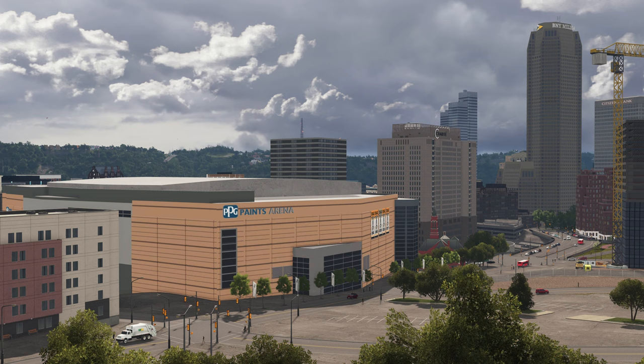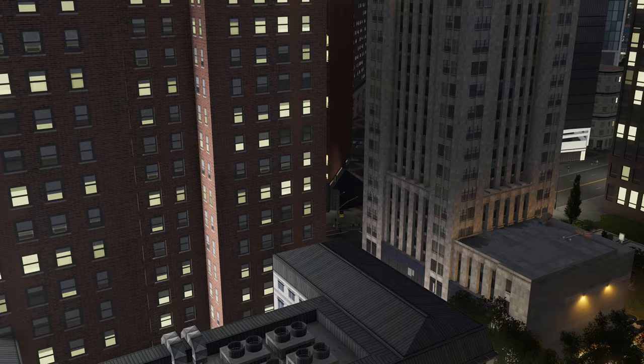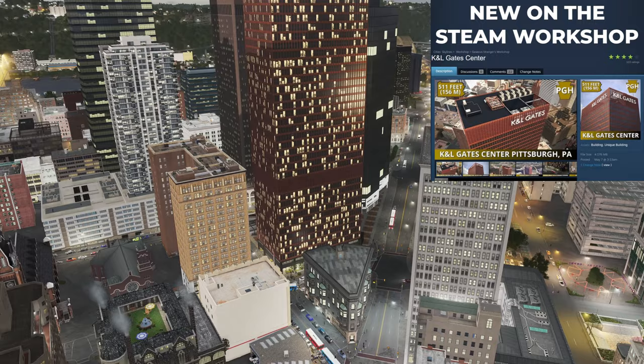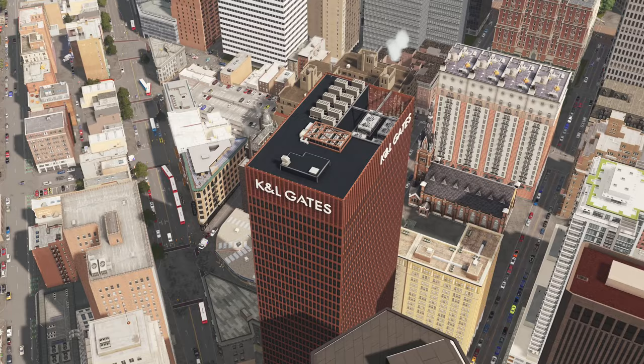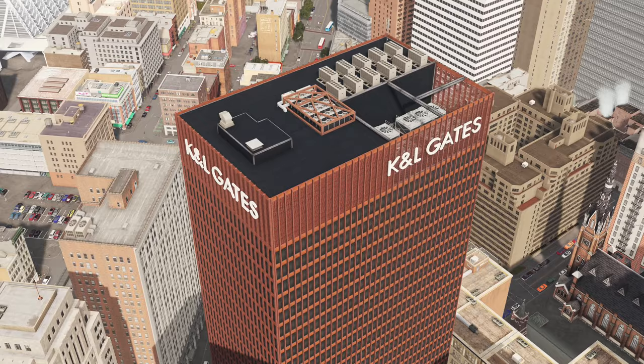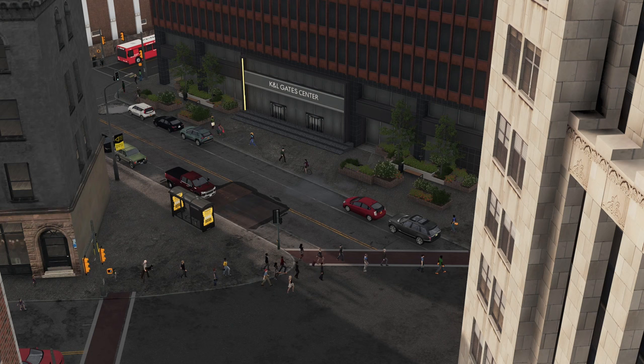A new skyscraper addition to the Pittsburgh skyline, and now on the Steam Workshop, K&L Gate Center is a 1960s red international style skyscraper that I recently created in Blender. I decided to create this building for the Pittsburgh project because it's a generic international style building that can fit into a lot of different cities. The K&L Gate signage at the top of the building is removable using a sub-mesh, so all you have to do is just rename the building and it disappears and becomes this generic red skyscraper.